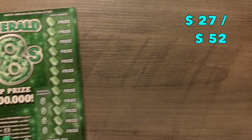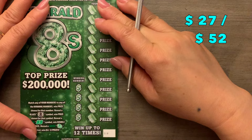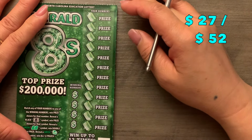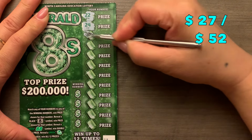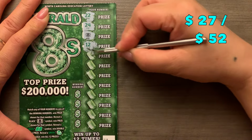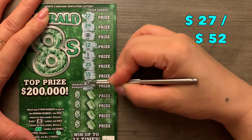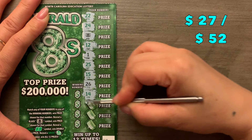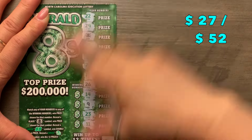All right, your last ticket. Let's go out with a win now. Come on. Start with your lucky. Yeah! Boom! Give me double A. At least we know we got a win on this last one.